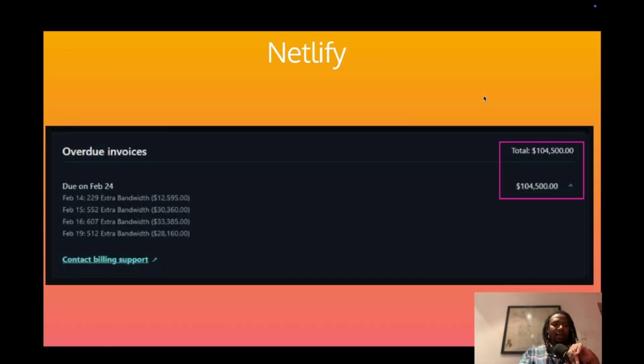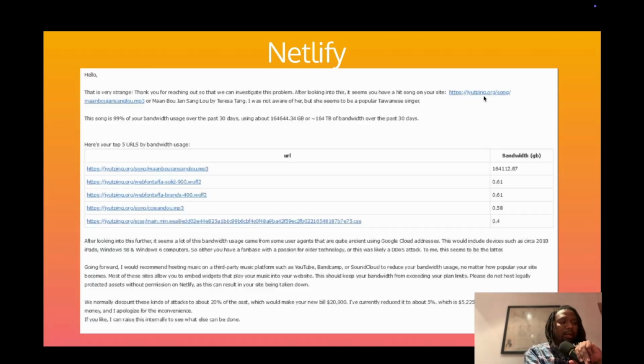This developer over here racked up a bill of $104,500. Okay, so geez, yeah, that's a lot. That is a lot, right? And what were they doing, right?